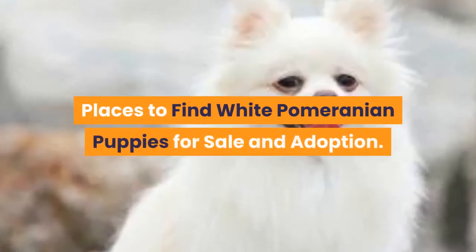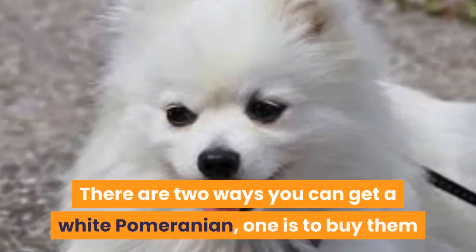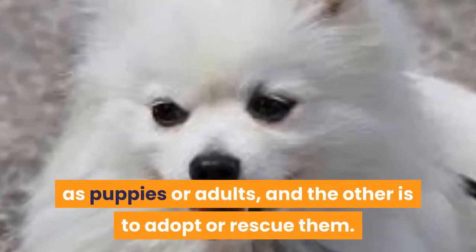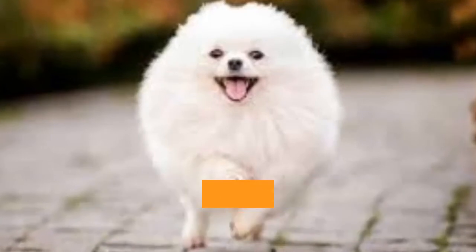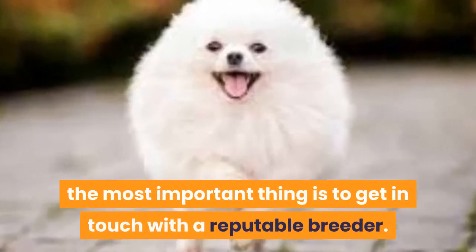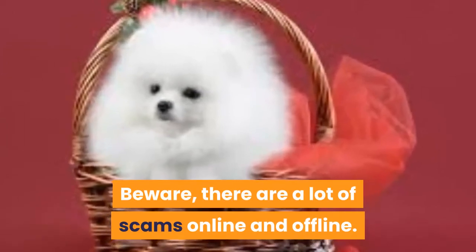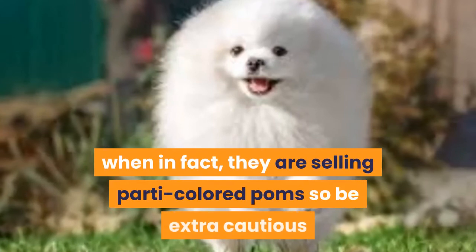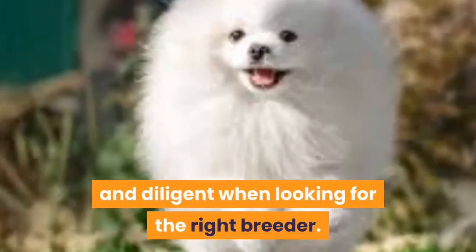Places to find White Pomeranian puppies for sale and adoption. There are two ways you can get a White Pomeranian. One is to buy them as puppies or adults, and the other is to adopt or rescue them. If you are interested in buying a White Pomeranian puppy, the most important thing is to get in touch with a reputable breeder. Beware, there are a lot of scams online and offline. There are sellers who claim to sell true White Pomeranians when in fact, they are selling parti-colored Poms, so be extra cautious and diligent when looking for the right breeder.